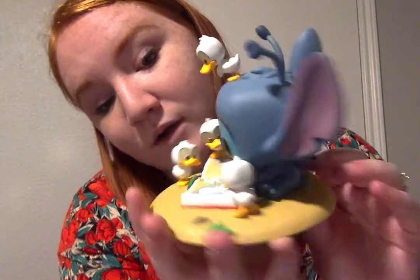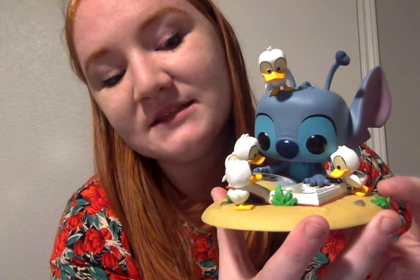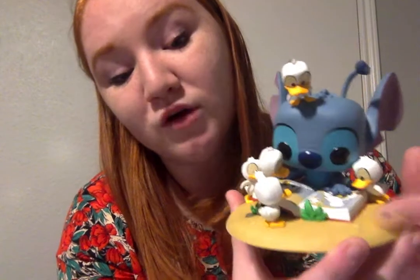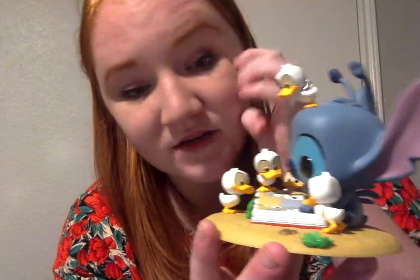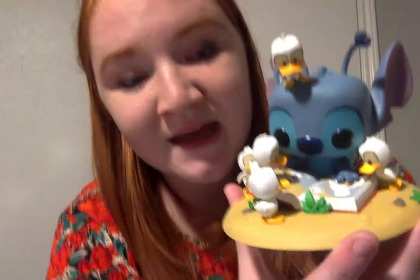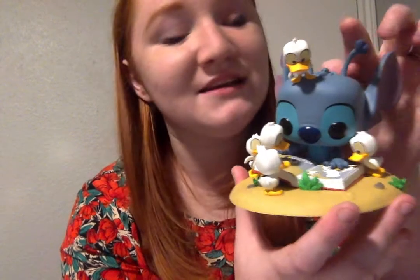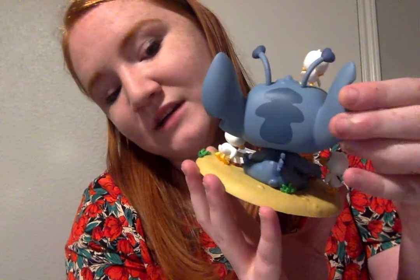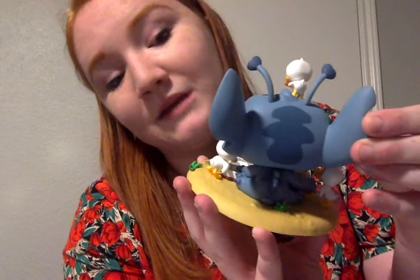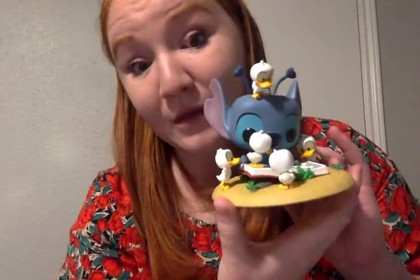Oh my word, you guys. So cute on the little beach. I mean, they went so far as to do the seaweed, the seagrass coming out, and rocks. The ducks are all looking at Stitch. Every single duck is looking at Stitch or at the book. And Stitch is obviously reading with his sweet duckling on the top of his head, and his little antennas are up. He's got his sweet little paws on the book. The back of him is just as precious. So sweet. I just really could not have asked for a better Pop.